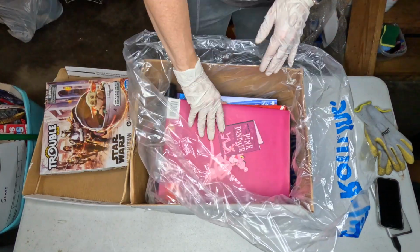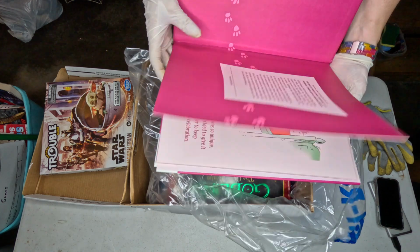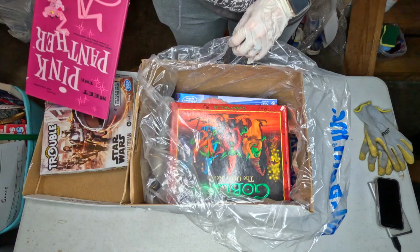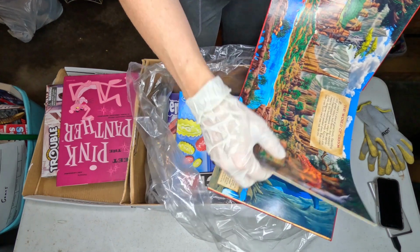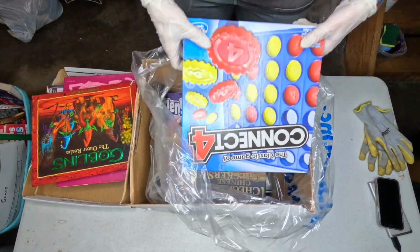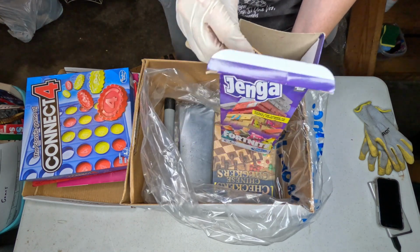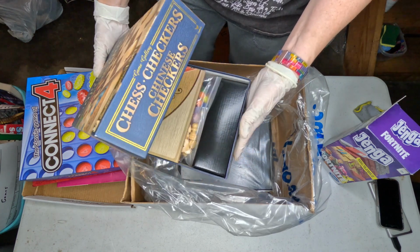Mandalorian Trouble. Oh my gosh, I remember this guy. It's fun. This is probably a newer print of this book. Let's see. Yep, 2009. Yep. Pretty cool. Goblins, The Outer Realm. Flipbook. Ooh, what the heck? All right. Connect Four. Fortnite Jenga. Okay, even that's so fun. That's really fun. Chess, checkers, Chinese checkers. It's all in there.